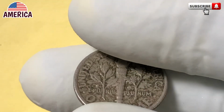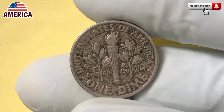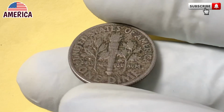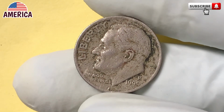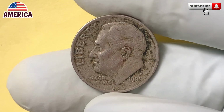Die cracks and cuts. These are less common but can still make a 1999 dime more valuable. Die cracks occur when the coin die starts to crack, leaving a raised line on the coin. A cut is a raised lump or extra metal on the edge of the coin, which is caused by a break in the die. Proof coins.